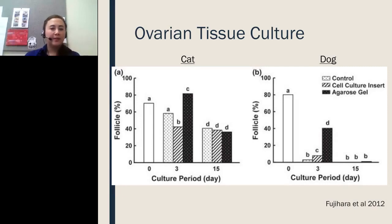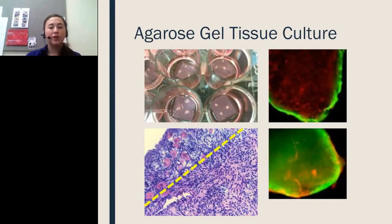What she found, and this is comparing cat and dog again because it gives you a sense of dogs being difficult, is that after about 3 days of culture, the agarose gel was the best system for maintaining follicle viability in both species. However, it didn't necessarily last for long-term culture, so we still need to work some things out. This is a picture on the top left-hand corner of the agarose gel blocks with pieces of tissue growing on them. And this is what I was talking about, the center of the tissue becoming degenerate over the course of culture. The upper right-hand corner image is a calcein ethidium bromide stain where the green represents live cells and the red dead cells.